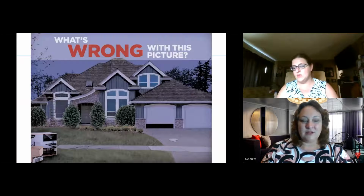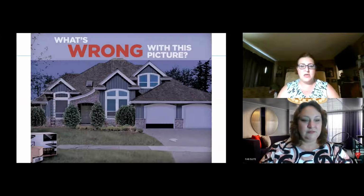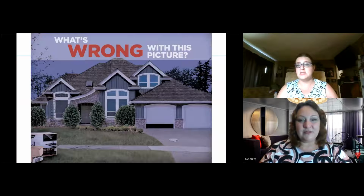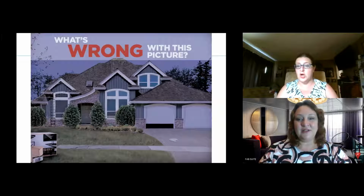So going back to this one, let's talk about some of the things that we see commonly that are mistakes. You can see the boxes in the lower left-hand corner that are from big ticket items that are just sitting out there at the curb ready for pickup. Don't ever let people know that you've just purchased big ticket items. Collapse those boxes, destroy them, get them into your recycling bin, but don't leave them sitting out there on the curb. Ooh, I wouldn't even have thought of that one.